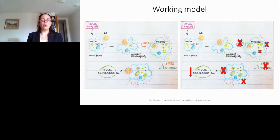prompted us to design this model in which, upon efferocytosis, STAT3 is phosphorylated in the macrophage. And the STAT3 phosphorylation is instrumental to the activation of autophagy, which prevents the development of immunosenescence and promotes the conversion of the macrophage from a pro-inflammatory to an anti-inflammatory pro-restorative macrophage, which in turn has a positive effect on liver regeneration.